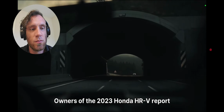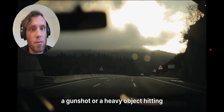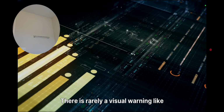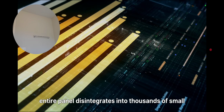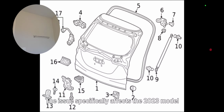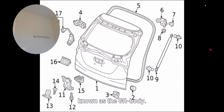of this breakdown. Owners of the 2023 Honda HRV report a sudden, loud bang that sounds like a gunshot or a heavy object hitting the vehicle. This often occurs while the vehicle is in motion or shortly after a remote start is activated in cold weather. There is rarely a visual warning like a crack or a chip before the entire panel disintegrates into thousands of small pieces. The issue specifically affects the 2023 model year of the third-generation Honda HRV, also known as the GR-body.